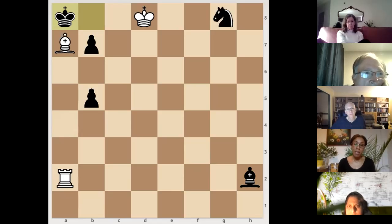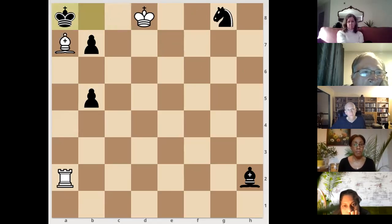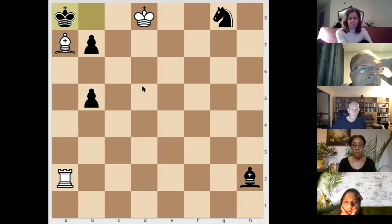I don't know if it's a good idea, but can we move the white king, kind of putting it in place? White king to where? To C8. Okay, good idea. But now black can start harassing the white king with checks. So no, we need a stronger move than that. What do you think? Well, it's either the bishop or the rook. Do you move the rook? So continue the pattern, right?